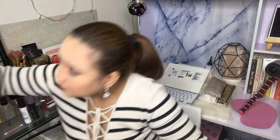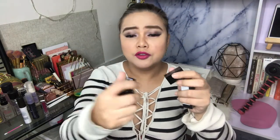Pakita ko sa inyo. Ito yung nabili ko. This one is in the shade Kyle. Ayan, ito ang kanyang color. But, yung best seller kasi nila doon is yung shade, which is called Brian. And I'm so lucky to got it.